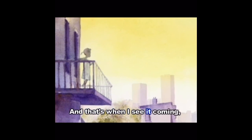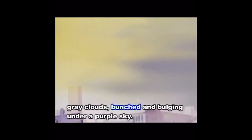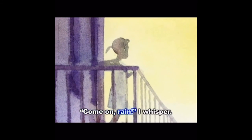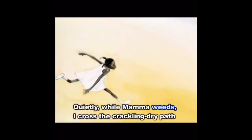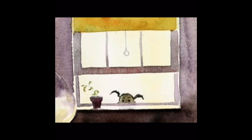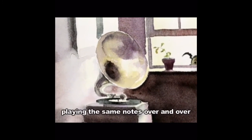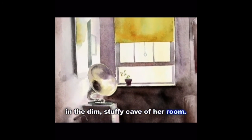And that's when I see it coming. Clouds rolling in. Gray clouds, bunched and bulging under a purple sky. A creeper of hope circles round my bones. Come on, rain, I whisper. Quietly, while Mama weeds, I cross the crackling dry path past Ms. Glick's window, glancing inside as I hurry by. Ms. Glick's needle sticks on her phonograph, playing the same notes over and over in the dim, stuffy cave of her room.